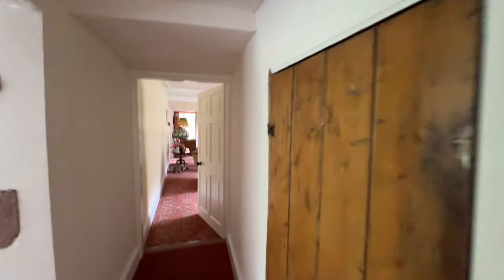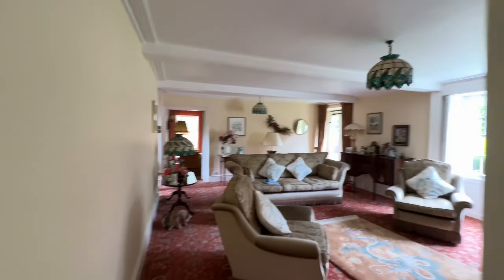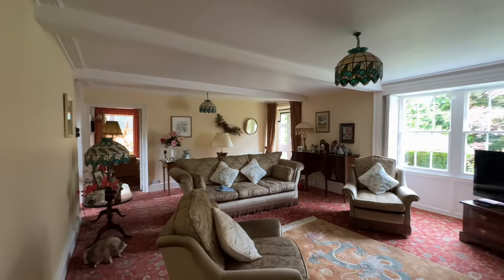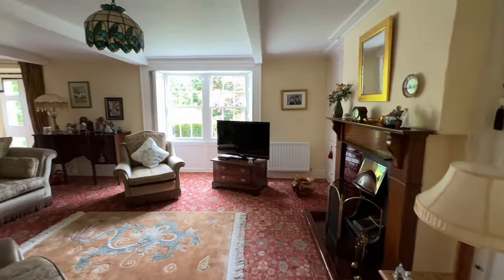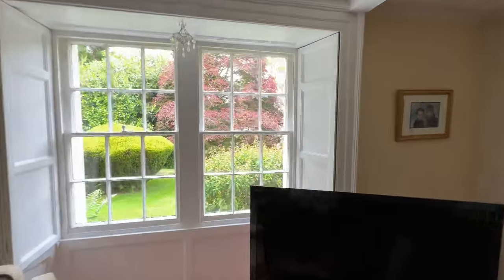So going straight ahead, we've got a beautiful lounge. And you'll see as we go through, there's a combination of larger rooms, which are maybe a couple of rooms created from one, and we've got smaller rooms as well. This is one of the larger rooms. It's got a feature fireplace, working shutters, and that fantastic window looking out over the front.